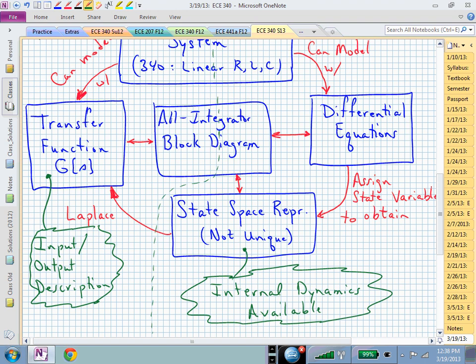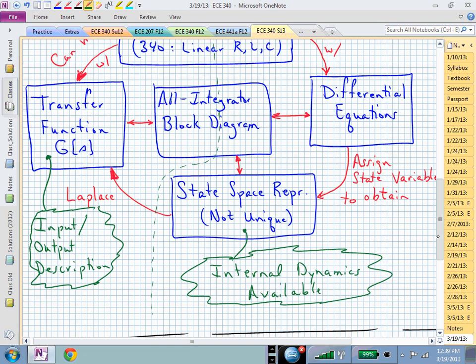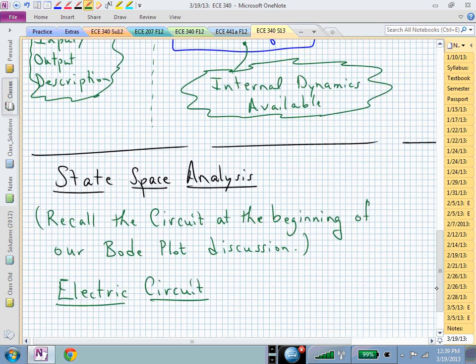Questions on that block diagram or that concept map? I'm not going to call this necessarily a block diagram. This could be just sort of a concept map where these blocks are different representations of maybe the same system, modeling it differently.